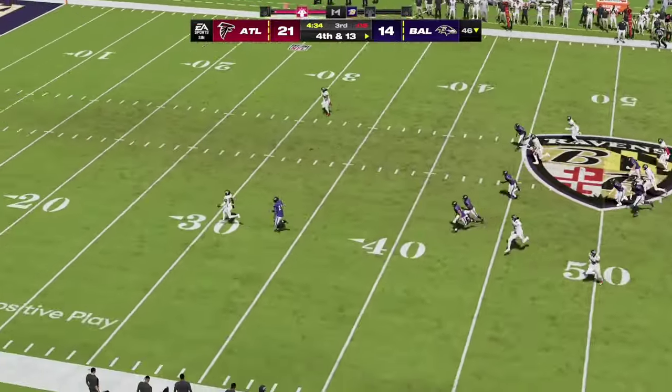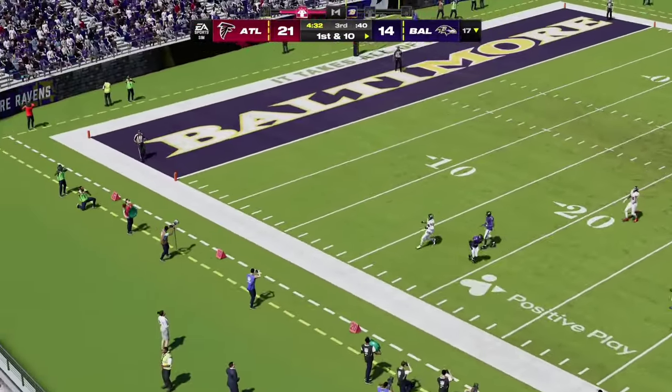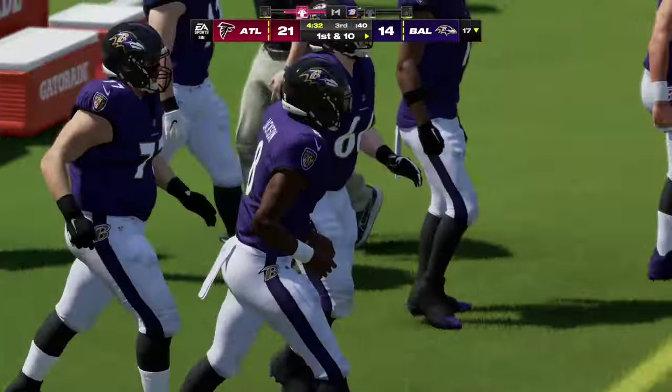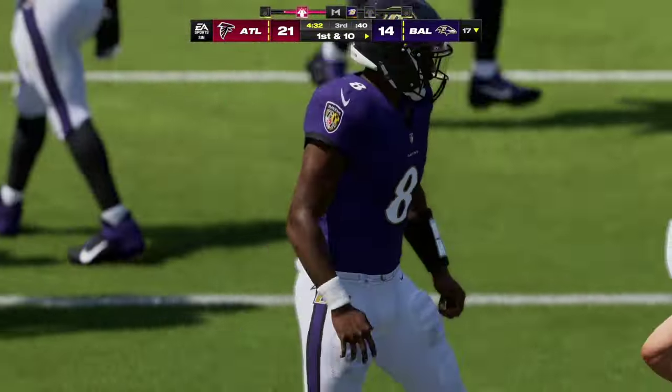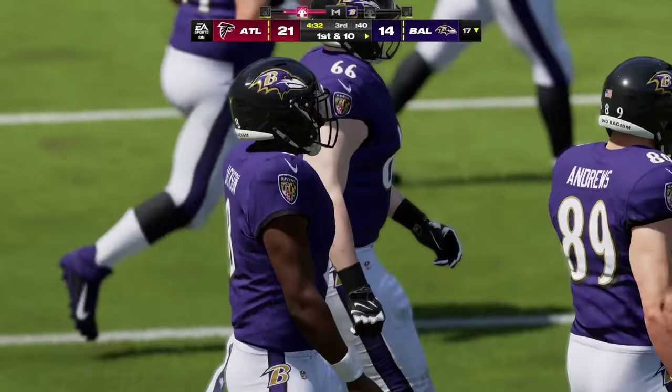And he gets it away, a directional kick going toward the sideline. And now where will the side judge stop his walk? That's the question. He says it crossed out of bounds at about the 17-yard line. And now here come the Ravens.